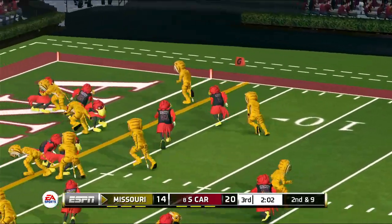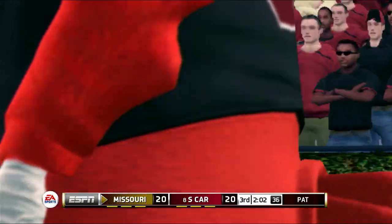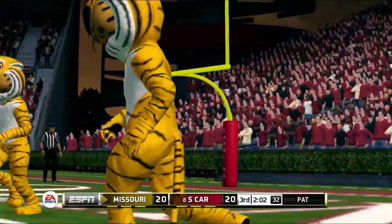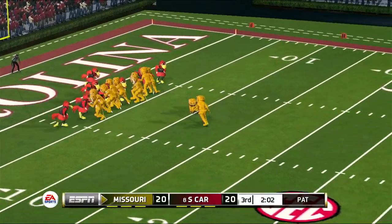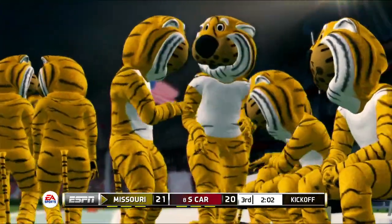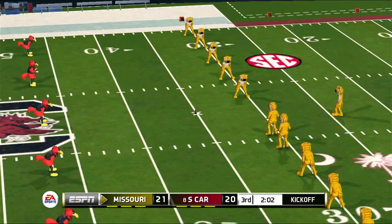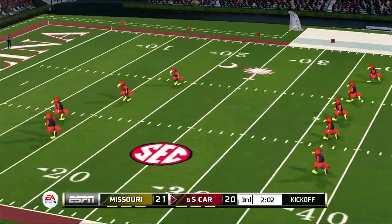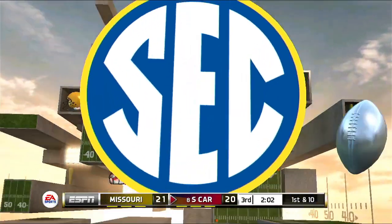Looking for the corner. Touchdown, Tigers. Here's the extra point that can give them the lead. And he adds the extra point. A six-play, 75-yard drive, and they get it in for seven. So our score, 21-20, Missouri. Kicked this one off. He really got a hold of that kick. And it goes into the end zone, down for a touchback.